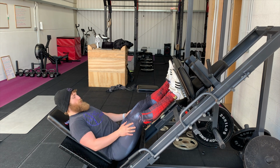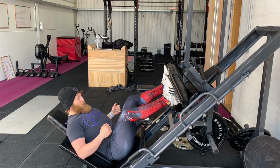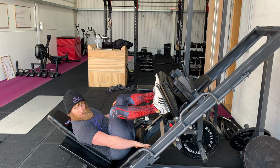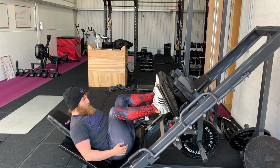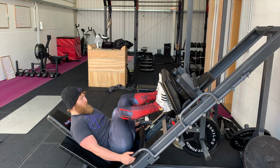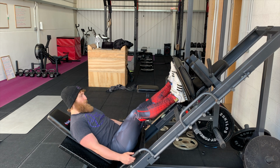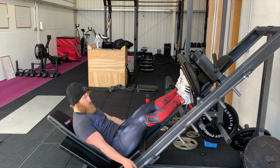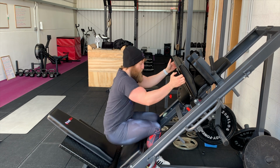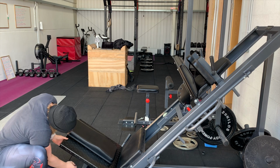So same foot position, similar back angle, range of motion, get to there, and then the bars are at the bottom. So like this, it's not really worth doing. Even if I adjust the seat up, it still doesn't really get any better, it just gets worse.